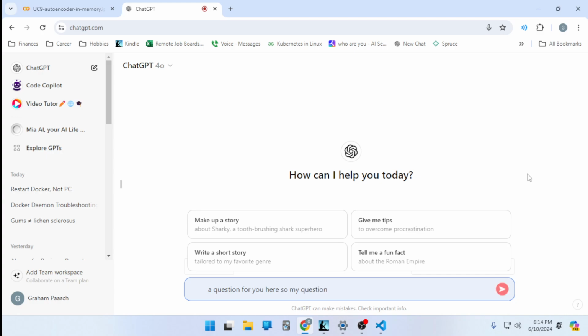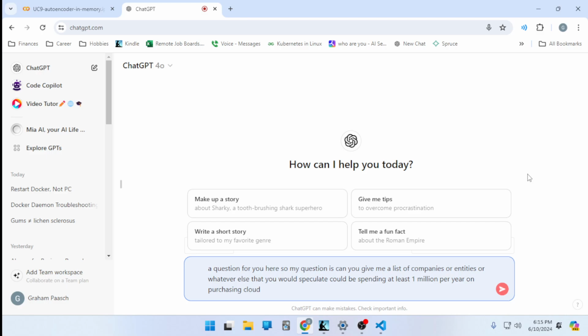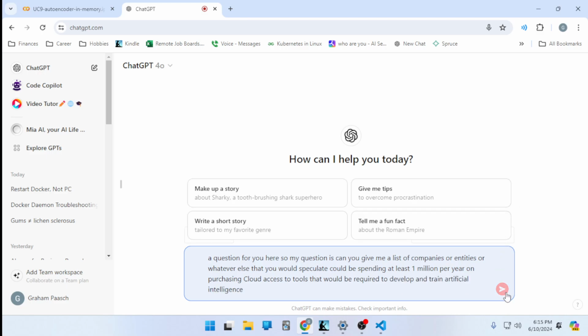So my question is, can you give me a list of companies or entities or whatever else that you would speculate could be spending at least $1 million per year on purchasing cloud access to tools that would be required to develop and train artificial intelligence?